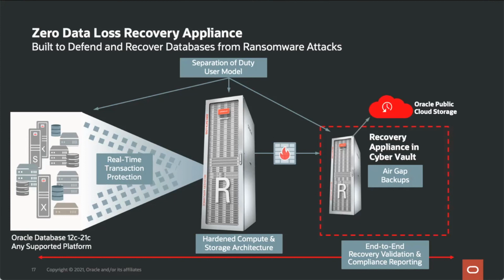The recovery appliance can also send data off to Oracle public cloud storage if you need an offsite storage location, as well as sending data to tape or an on-premises ZFS-based object storage. And all of this is compatible with TDE. So if you're going to be talking about ransomware protection and security in your environment, you need to be thinking about Oracle's TDE encryption for the database itself. And all of the concepts that I've been talking about, real-time protection and validation, are fully compatible with TDE with the recovery appliance.